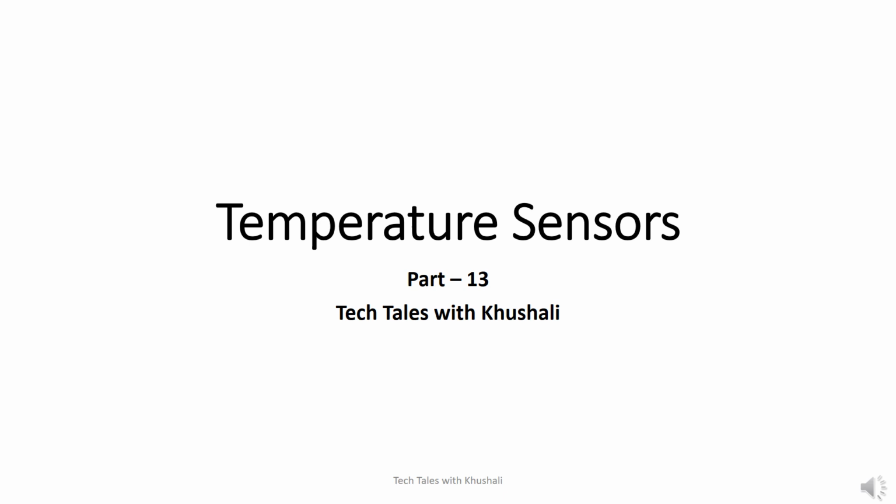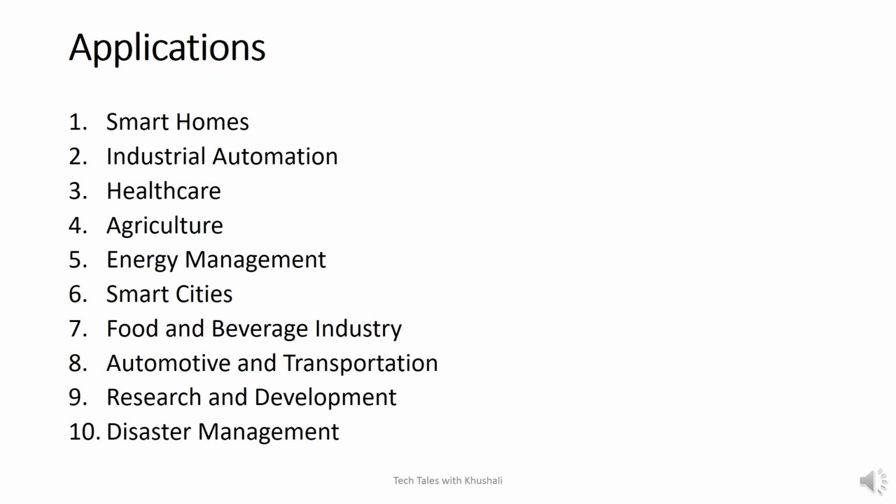In this video, we are going to discuss temperature sensors in detail. Temperature sensors play a crucial role in collecting data for smart and automated systems. These sensors enable devices to monitor temperature changes and share this data over the internet, allowing real-time analysis and decision making. IoT temperature sensors are integral to various applications including smart homes, industrial automation, healthcare, agriculture, environmental monitoring, etc.